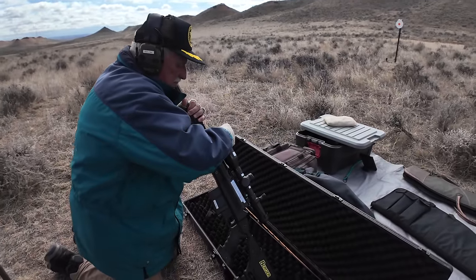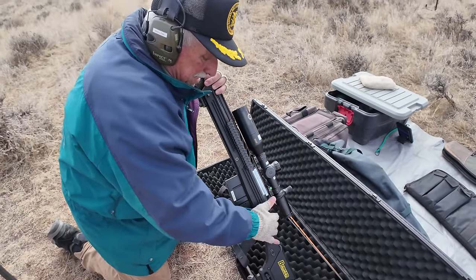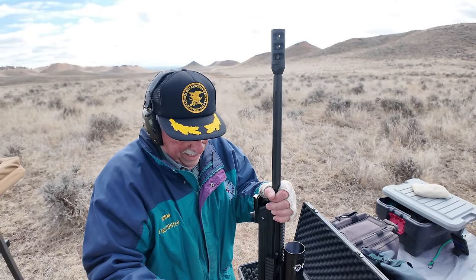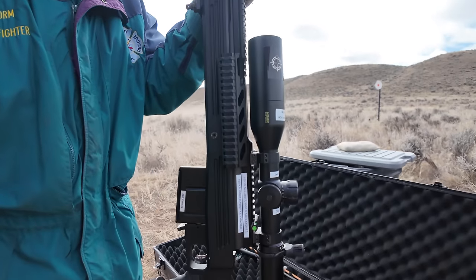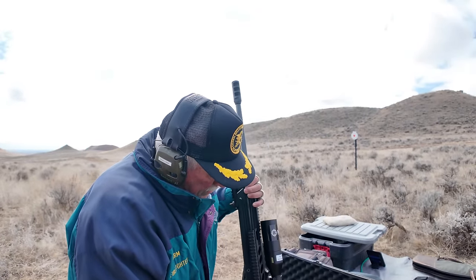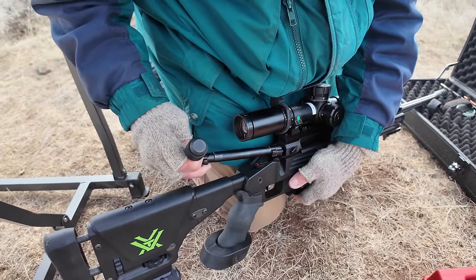What's that one? That's the one I want to have you shoot. It's a .300 Win Mag. Not much recoil, because it's so heavy. Yeah, it looks like a monster. The chassis is 16 and a half pounds without the scope and furniture.